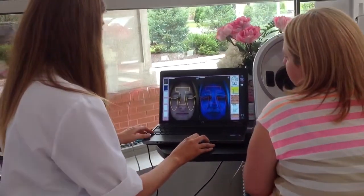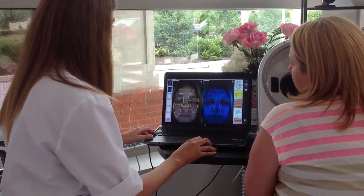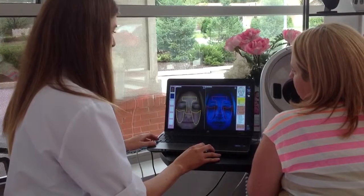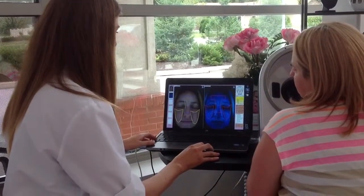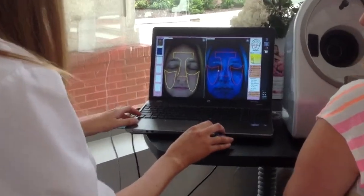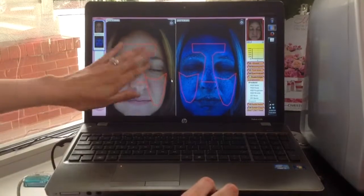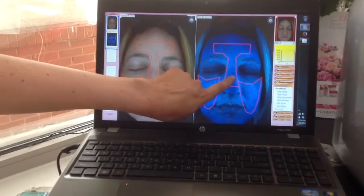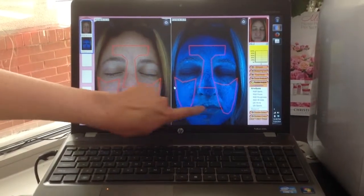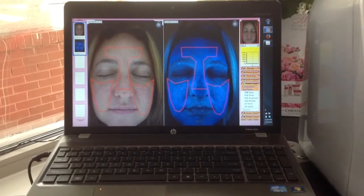So what I'm doing now is I'm just setting the area that I'll be measuring with the skin analyzer. And what this does, it takes two pictures. The first picture is in regular light. The second picture is in this blue light. And what you can see is on the surface, the skin tone looks even, but underneath you're able to see more sun damage, freckling, and things. It gives a more in-depth look at what's going on in the skin.